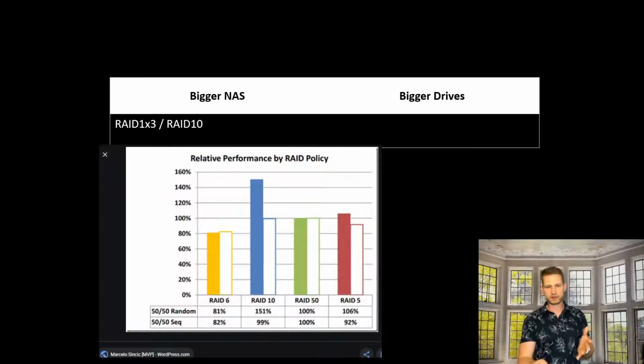And as you can see in the table underneath, you get different speeds from different RAIDs. So RAID 6 will also be slower than RAID 5. So you may go for RAID 10 or even RAID 50, and the more bays you get, the more drives you get. So this could be an option.